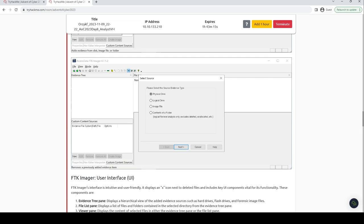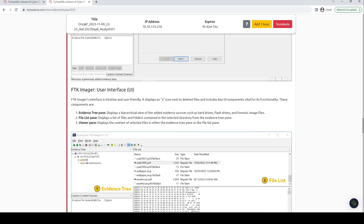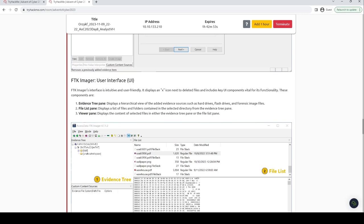The components are: 1. Evidence tree pane displays a hierarchical view of the added evidence sources, such as hard drives, flash drives, and forensic image files. 2. File list pane displays a list of files and folders contained in the selected directory from the evidence tree pane. 3. Viewer pane displays the content of selected files in either the evidence tree pane or the file list pane. So it's really similar to actually like Windows Explorer or another file manager.